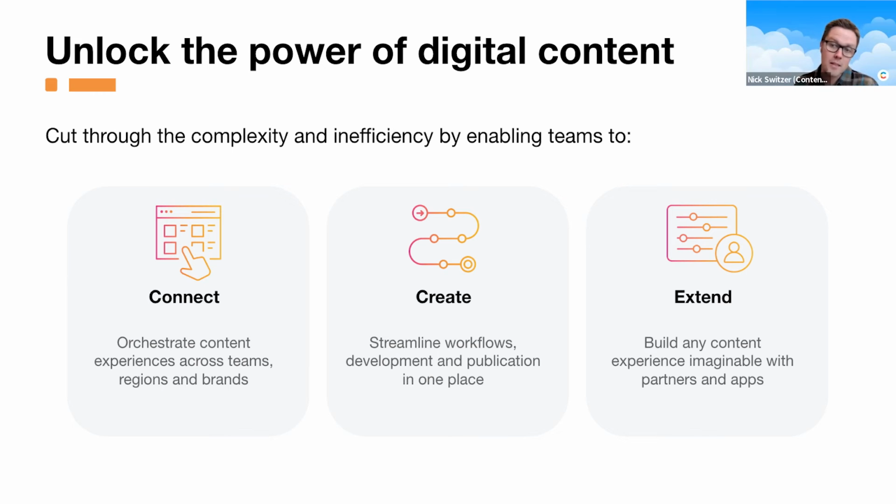And then the content teams and marketers who are actually using those systems all across the business can't create and iterate content at the pace they want to serve their customers in a timely and relevant manner, especially at the pace that things are changing now in the world we live in. So when we say we want to unlock the power of digital content, we want to cut through all of that complexity and inefficiency and just make it easier to connect, create, and extend all of your content across all of your experiences.